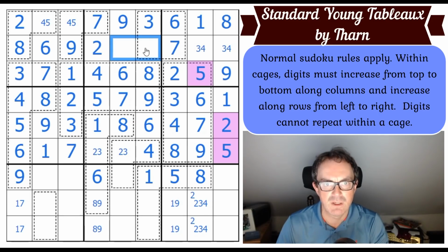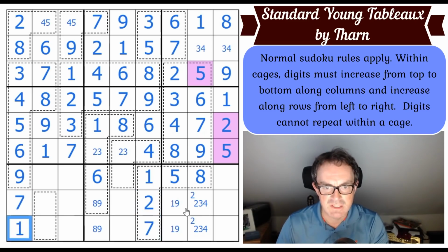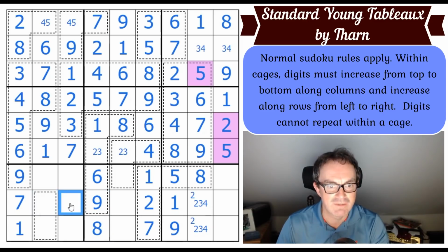These are 1s and 5s. Well, where can the 1 go? Only here. 1s and 5s go in. This column needs 2 and 7, which we know the order of because this basically is a bit like a thermo. That fixes the 7 and the 1 and the 1 and the 9 and the 9 and the 8. So we get a little flurry of activity. That's 8 by the power of Sudoku.